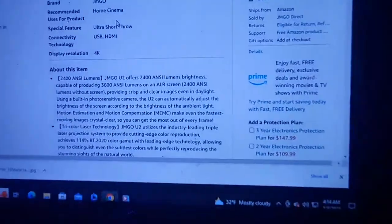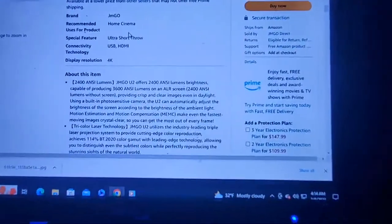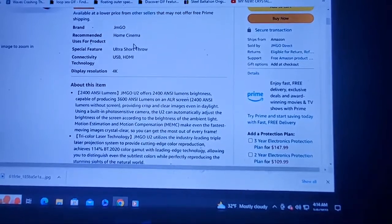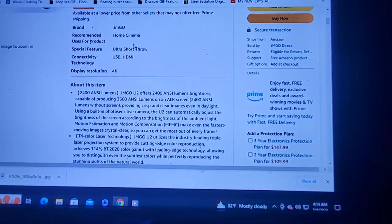So you mean to tell me that the lamp that I have in my projector, the wattage is for 2,400 lumens, but the minute I put this on an ambient light rejection screen, it transforms to a projector of a whopping 3,600? How the freak is that even possible? Oh, but they don't explain it to you. I read the specifications. They don't explain it to you. They're just saying it.